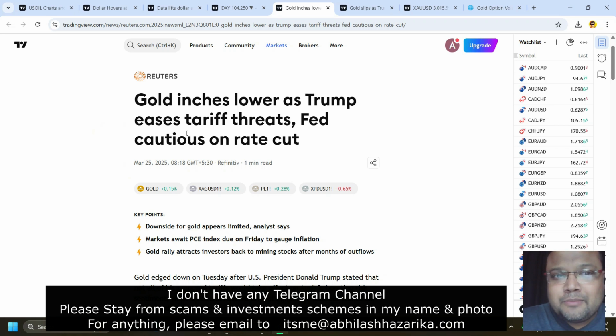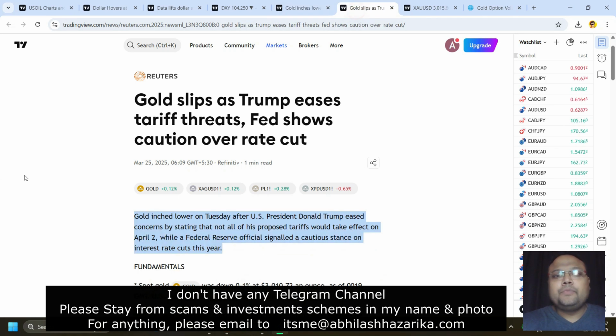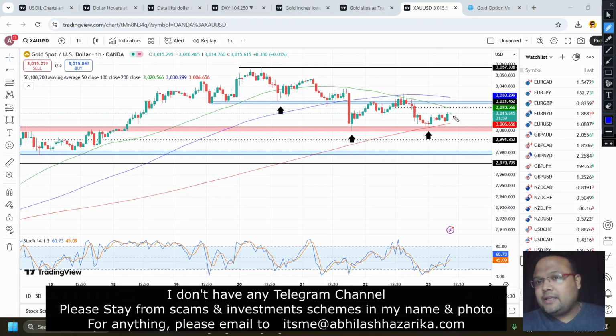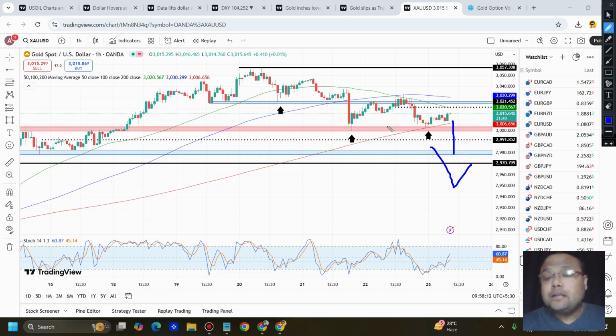Gold inches lower as Trump eases tariff threats. Fed cautious on rate cut. So my dear friends, the gold shine is slowly fading. We can see that the safe haven demand of gold is going away. So it can bring gold towards the downside, or the second possibility is that gold may stay sideways.